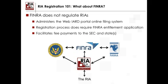The registration process does require the Finra entitlement application, which is administered really through a paper format. And Finra also facilitates fee payments to the SEC and the states. So think of Finra in many ways as really the software administrator to what's going on here. If you're working with the SEC on the left-hand side, Finra will help administer some of the back and forth with the SEC.